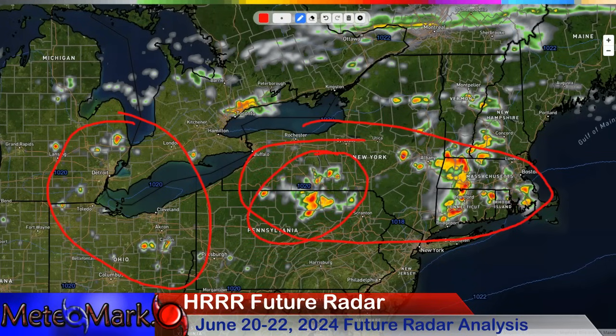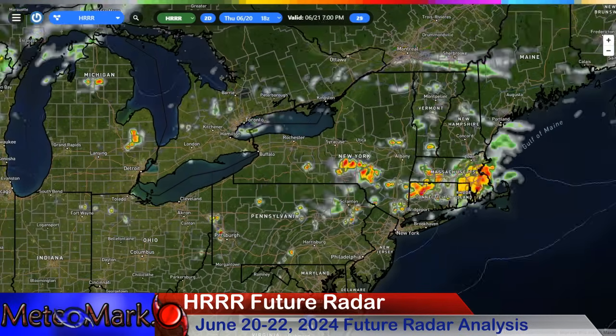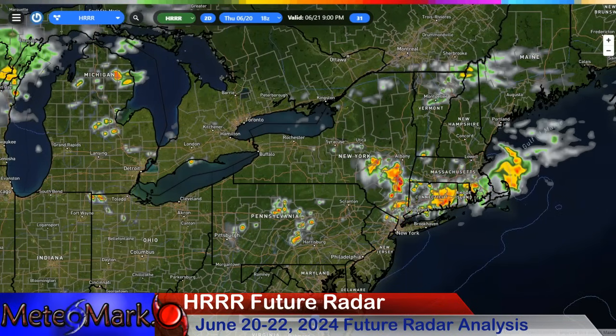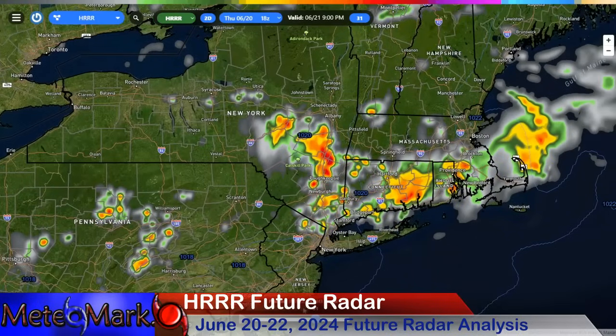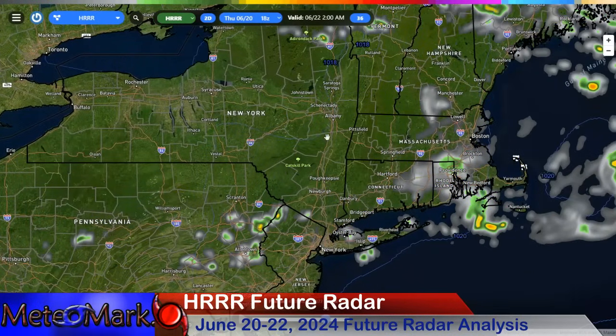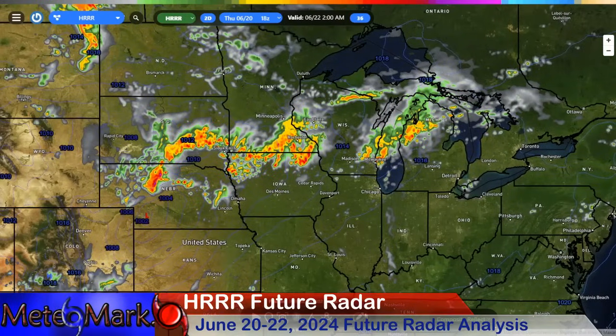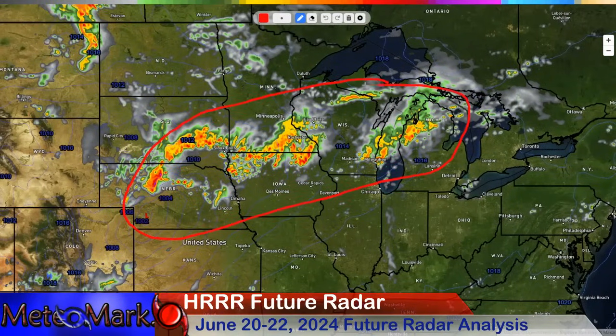Two potential complexes could develop here. One in the southern tier of New York, north central Pennsylvania, and then over here into New England, where dynamics seem to be pretty decent for some significant showers and thunderstorm development, 7 p.m., 8 p.m., 9 p.m. Yeah, it could be very stormy for your Friday night and evening plans here, and that kind of wanes by 2 a.m. And then look out here, overnight Friday night. Yeah, this is where the severe weather really gets cranking overnight.